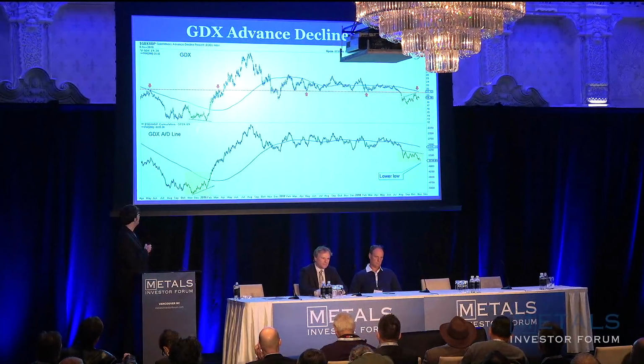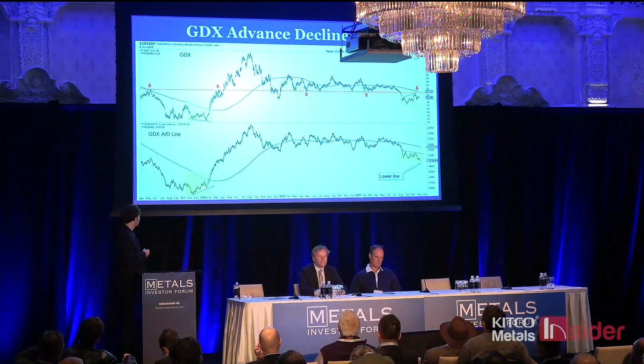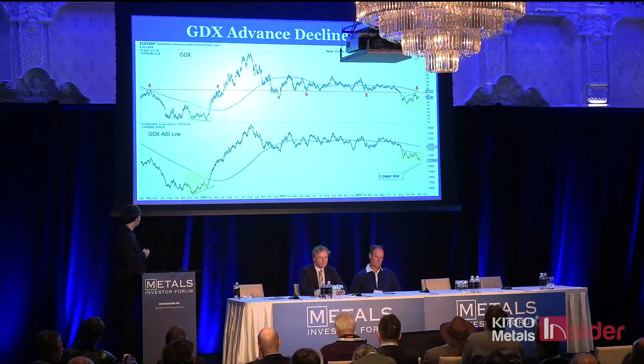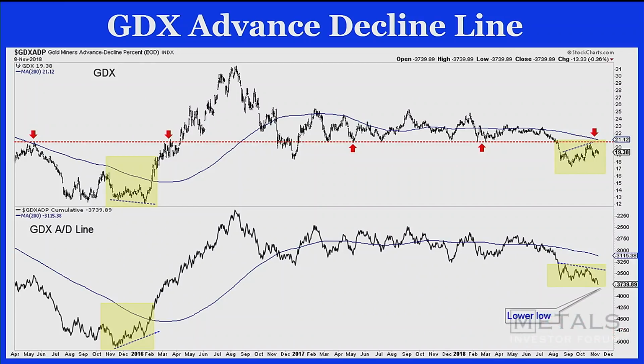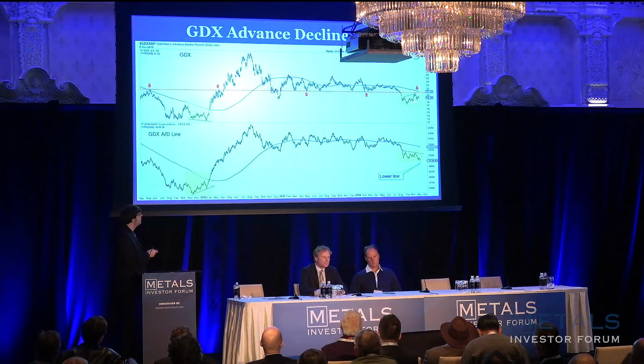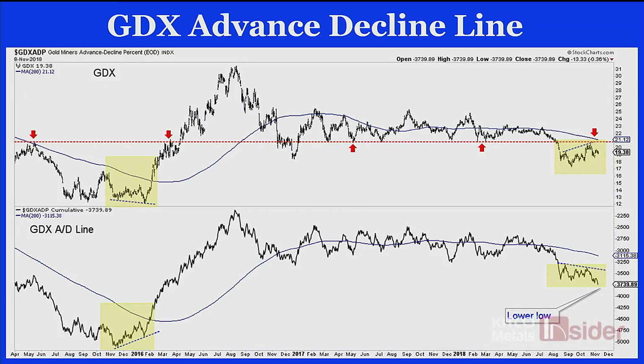And so here's an example of the other side. When you go back to the end of 2015, early 2016, we can see here's GDX. It made a lower low here, but the advanced decline line made a higher low. And here as we got into the end of January and February, the advanced decline line was just surging right along with GDX. So that told us that this is a real healthy move. Here we're seeing the complete opposite. This is a really bad sign. Like I said, GDX very likely to break down here and go a lot lower.